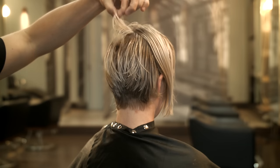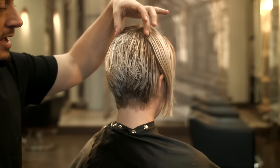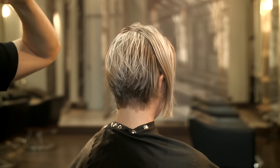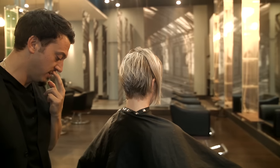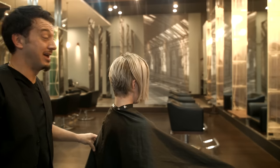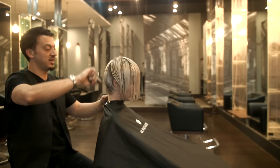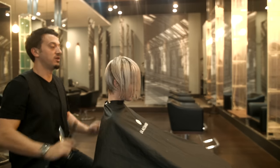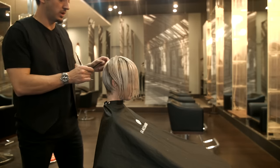Okay, so now we're going to skip from the sides and go straight up. We're going to use this length here as a guide. We did this on Abby, and I called it square layers. This is horizontal square layering, a technique I learnt while studying the philosophy of Tony and Guy, who are amazing haircutters, I might add. They call it square layering.